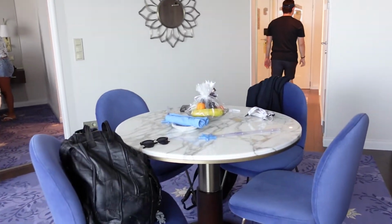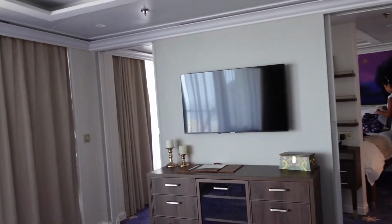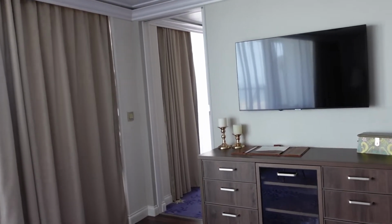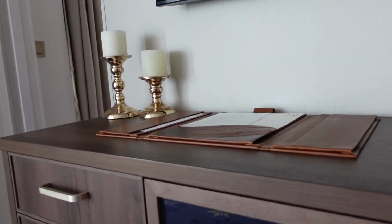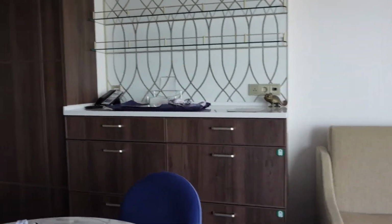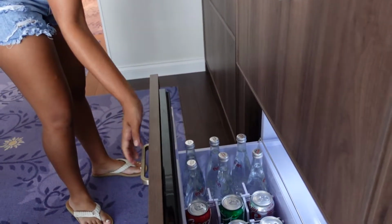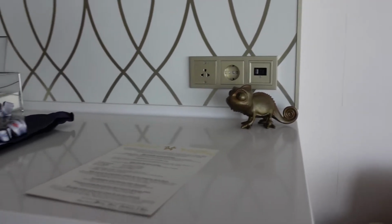You've got a nice table right here to have your room service. It has a TV. I wonder where the refrigerator is. So it has drawers here. I'm not sure if the fridge is here. No, you just got drawers. You got more seating. Oh, and maybe the fridge is on this side? Let's see. Yes, so here's our fridge. It's basically our beverage cooler. There's Pascal. Oh yes, we got our lanyards.